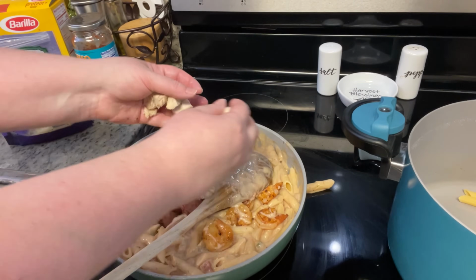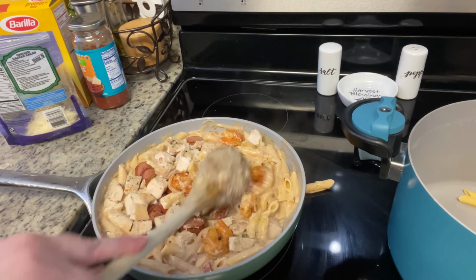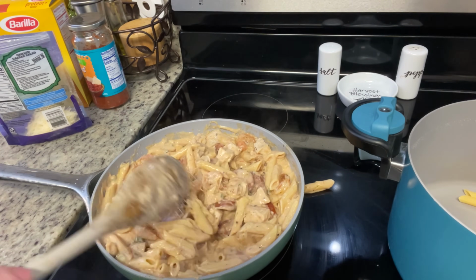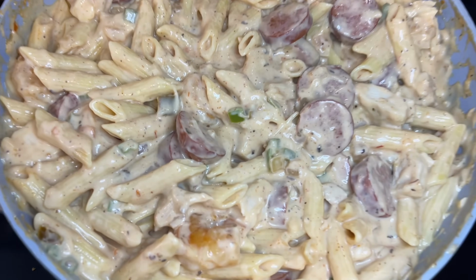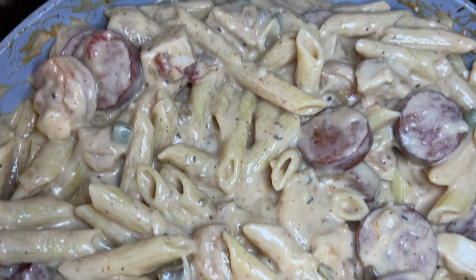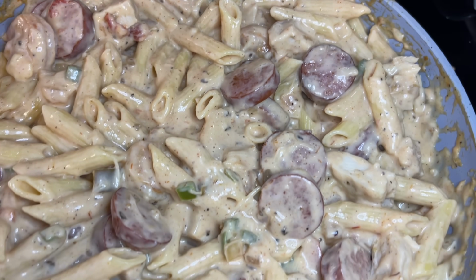the chicken. Now, I had some already cooked chicken left over, so I just gave that a chop. I'm going to add that, give it a stir, and then again, I just cooked this for just a couple minutes to just warm all that meat back through. And this is what it looked like when it was done. It is so creamy, and this has so much flavor.